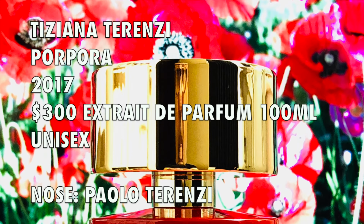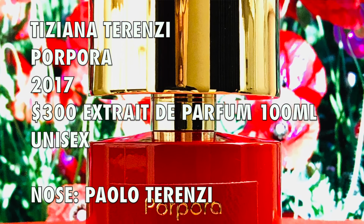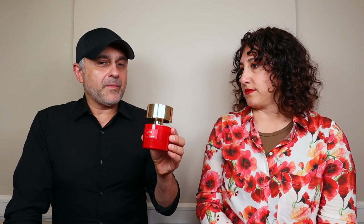This is Tiziana Terenzi Porpora. The perfumer is Paolo Terenzi. This was launched in 2017. It is one of the pricier ones, more expensive ones, and it has a beautiful cap, as you can see. This retails for $300 for 100 ml, and it's considered an Oriental floral fragrance.